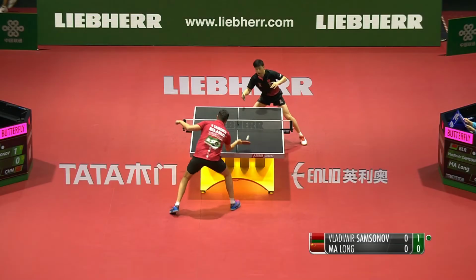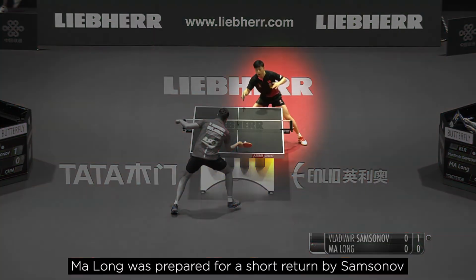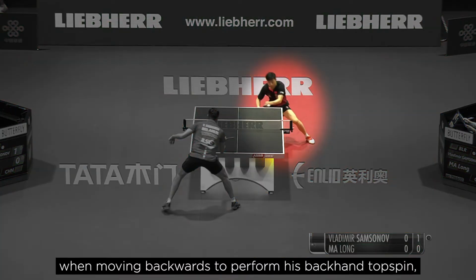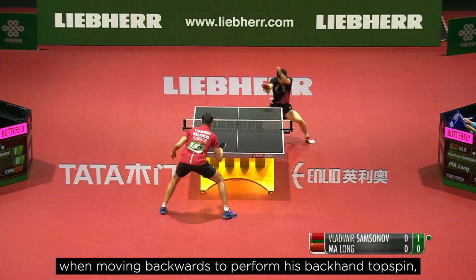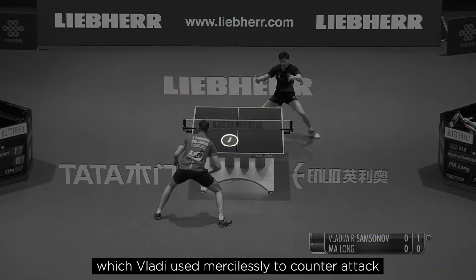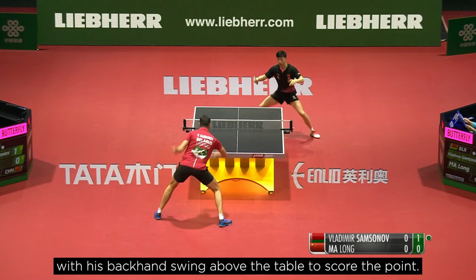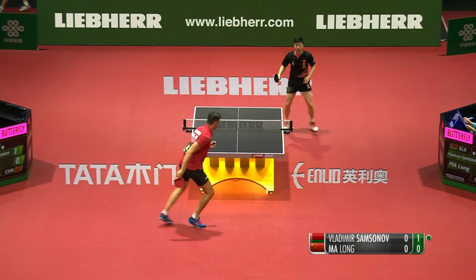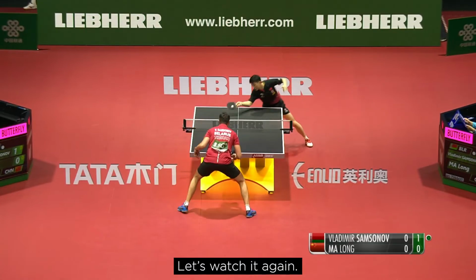moved down. Ma Long was prepared for a short return by Samsonov and was therefore slightly late when moving backwards to perform his backhand topspin, rendering his ball too short, which Vladi used mercilessly to counterattack with his backhand swing above the table to score the point. Simply fabulous. Let's watch it again.